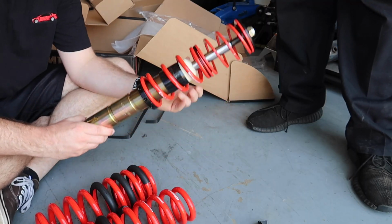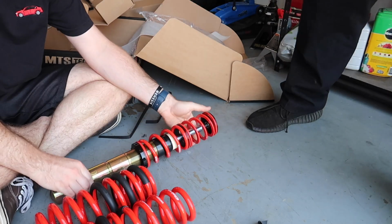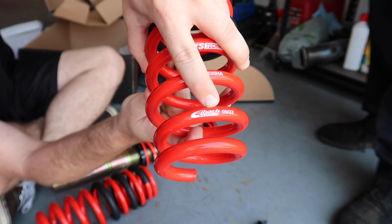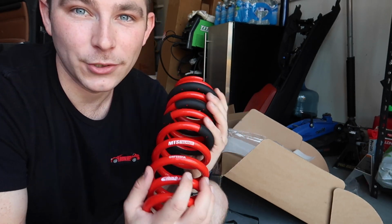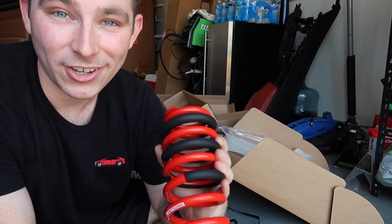Alright guys, we just unboxed these coilovers. They do come with iBox springs. Wow, bougie. They do come with iBox springs, which is a great addition. I don't know if you guys can see right down here, iBox right there. iBox is a great brand, and iBox springs are some of the better springs out there. That's what makes this kit so special, that they actually have high quality parts for the price. So you really can't beat that. I'm really excited to install these.